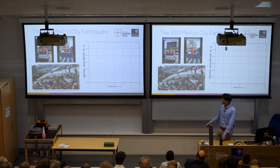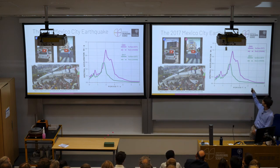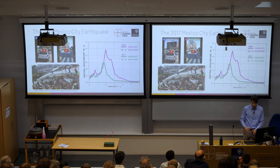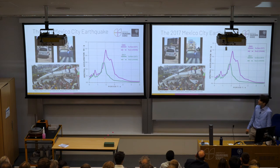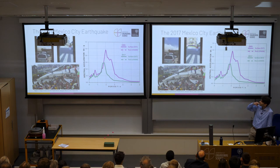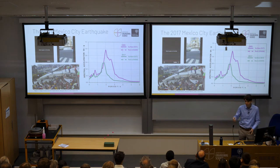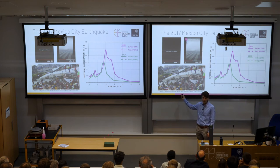Now, why is this relevant? This is very much still an issue. We had in 2017 another earthquake, same location, for the record. Again, high accelerations of slightly lower periods, which means slightly shorter buildings. Unfortunately, we still had buildings collapse. So this is very much an issue. This is actually a school that collapsed in the 2017 earthquake.